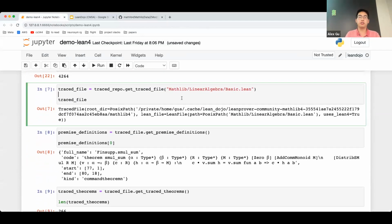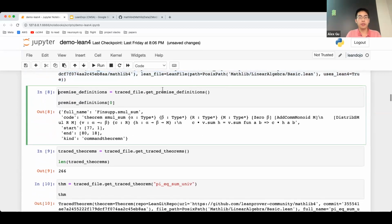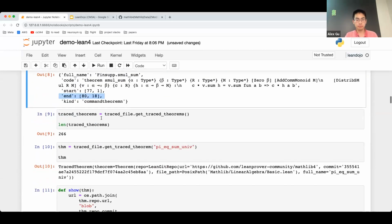And let's just get one of these trace files, right? So let's get this file, mathlib linear algebra basic.lean. And so the trace file is an object like this. From a trace file, what you can do is get the premise definitions. And I'm just showing one of these premise definitions. You see that there's the name, you see that there's code, it shows when the premise starts, when the premise ends. So these are line numbers, and it also shows the kind of the premise definition.